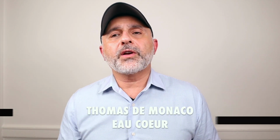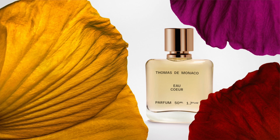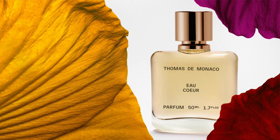Moving on to the house of Thomas de Monaco. This is Coeur, this one right here. If you guys know, Raw Gold is featured in my Scent Club kit number 2, but I'm not featuring this one, but I felt like this is a great spring fragrance. It's got kind of an ambery base, but it's surrounded with lots of magnolia and some spices, and it makes for a great spring fragrance.